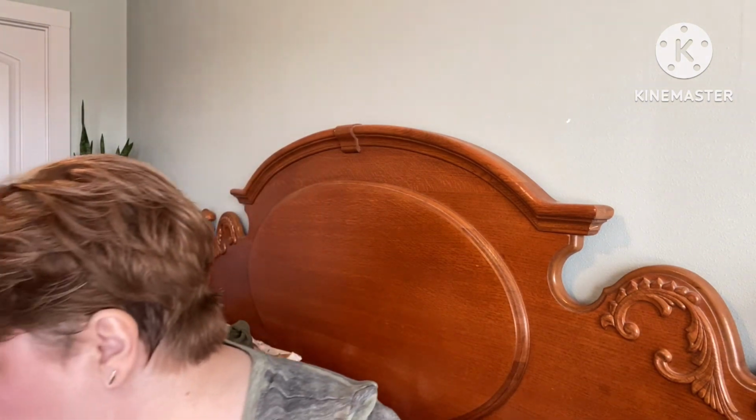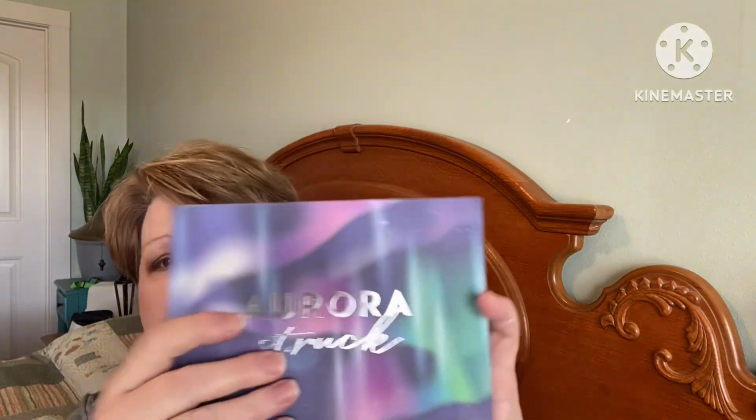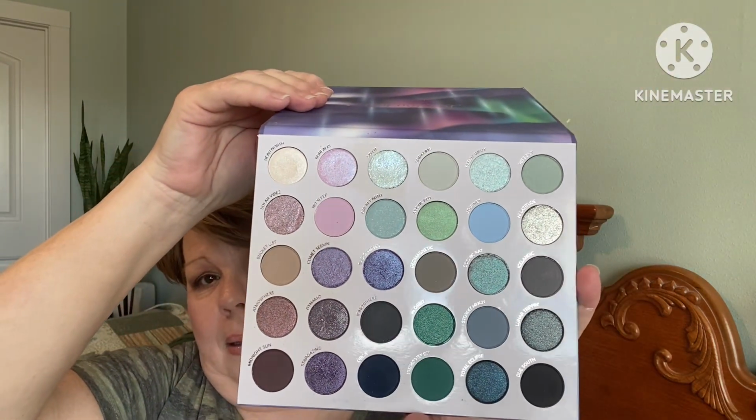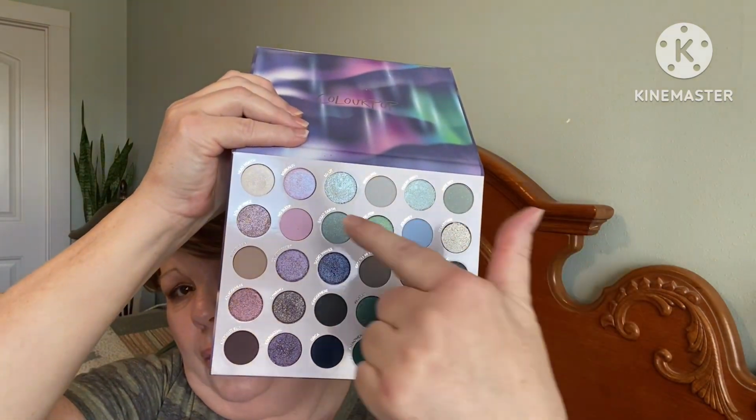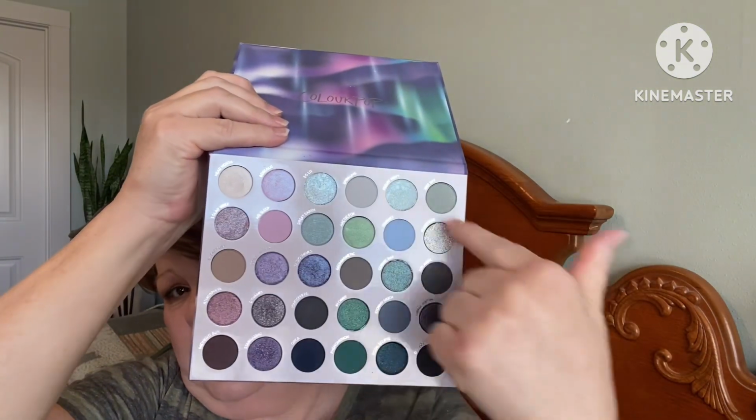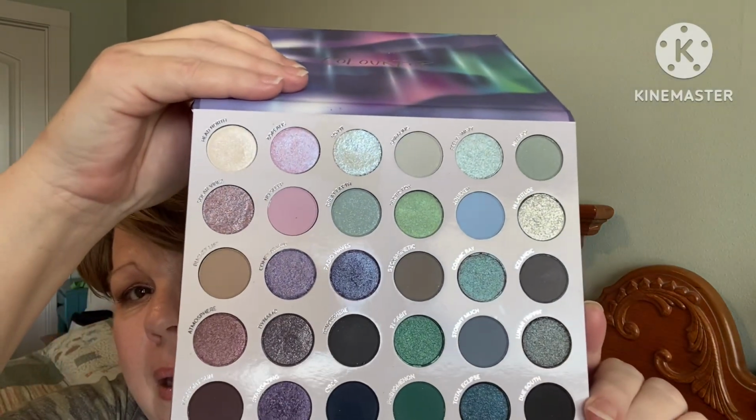All right, moving right along. If you can believe it, I only chose one ColourPop palette for this video. And that was the Aurora Struck palette. Now this palette is gorgeous. And this screams spring in my opinion. Especially these first 2 rows, they scream spring to me. You can't get more spring than that.